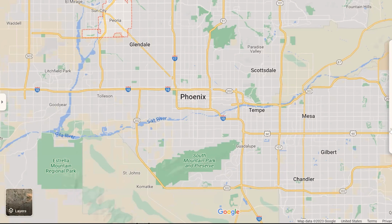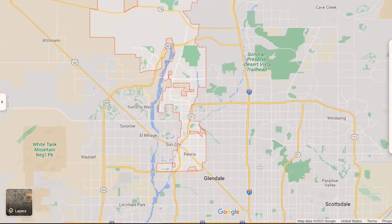So as far as transportation for Peoria, it's pretty much going to be you. You're going to have to do your own driving, your own transportation, or you can call an Uber. There is bus service around here, but for the most part, you're going to be your own transportation. So if you're wanting to be in an area where there's the transit system, quote unquote, that's going to be more toward downtown Phoenix.